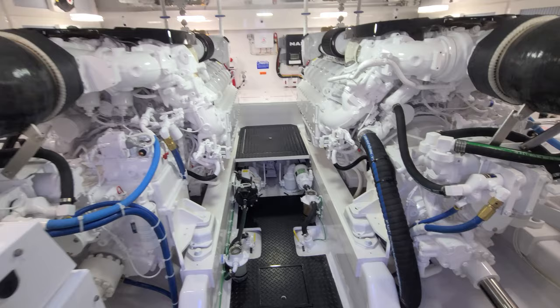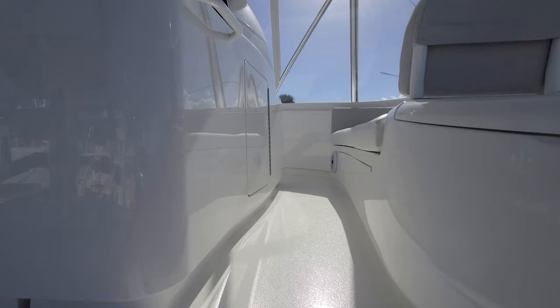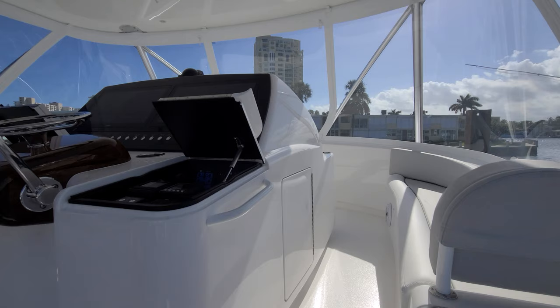I'm not gonna go too high, don't worry. And this is the fly bridge up here.